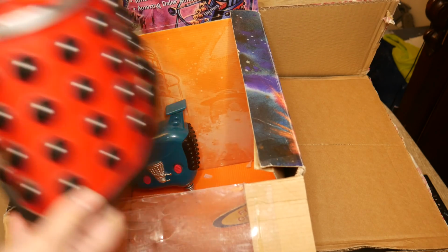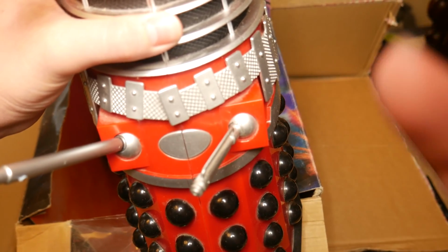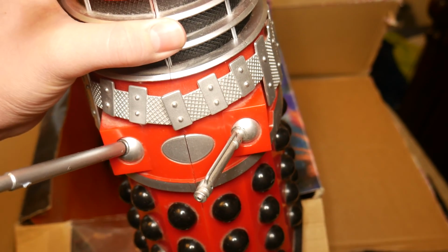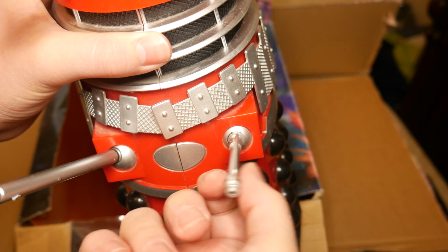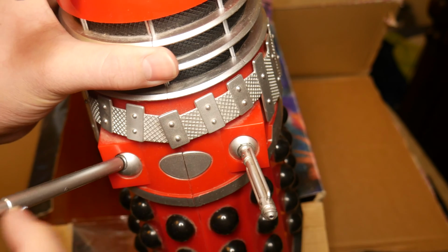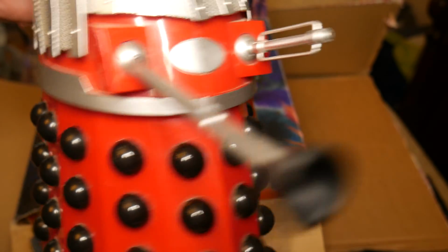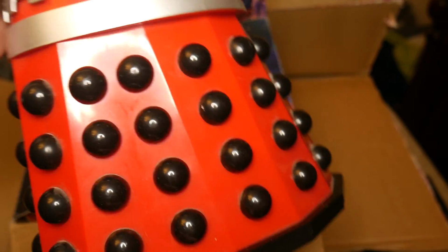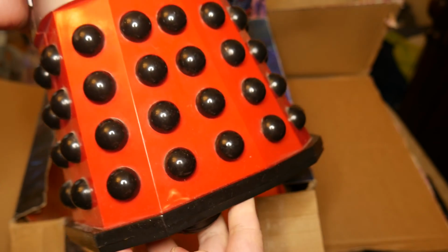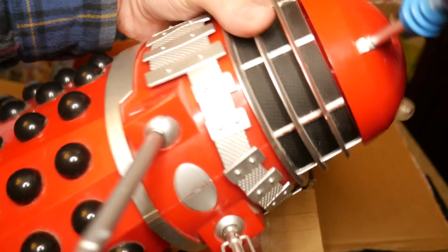If there's anything else in there. If I adjust the focus, there we go. You can see the gun is missing all but 2 of the struts, unfortunately, which is another issue. The dome's a bit dirty. This one's a little bit more beaten up. Particularly there, I just noticed. Yeah, it's a little bit more beaten up, this one.